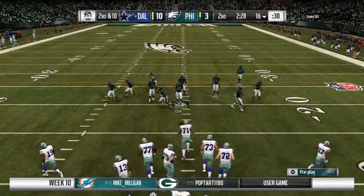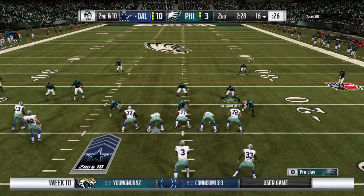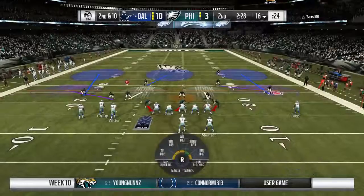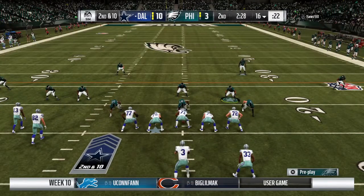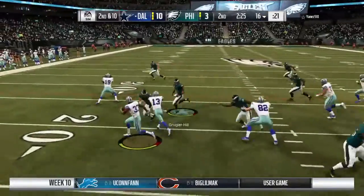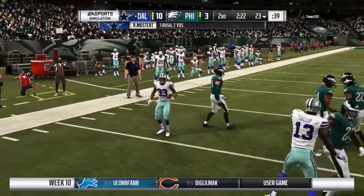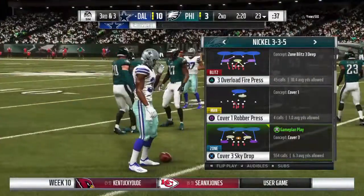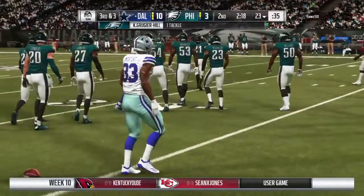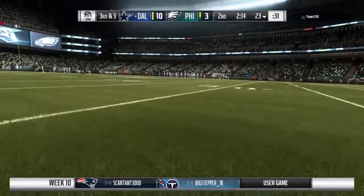So now 2nd and 10 after the incompletion on first down. The former Purdue Boilermaker, Raheem Mostert. And good yardage as he gets this one up to about the 23. 2nd down, a little more productive than first. 7 yards on the gain. It gets him to 3rd and 3 now.